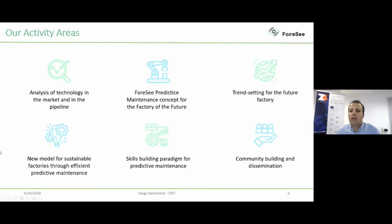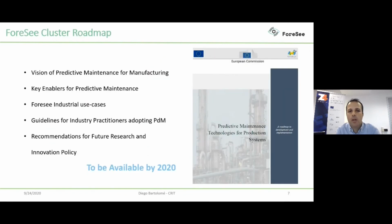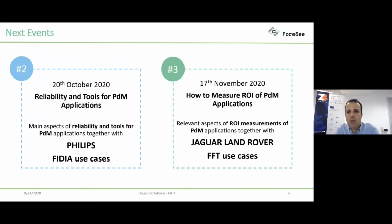On the other hand, we have also been very active in dissemination and community building. Indeed, we, as the ForeSee cluster members, are regularly meeting and have already organized dedicated workshops. For example, one at Philips plant in Drachten in the Netherlands, and another one in Brussels. Apart from these events, we are actively collaborating in this roadmap definition and will be releasing a document by the end of 2020 covering all the activity areas that we have been working on during these almost 3 years.